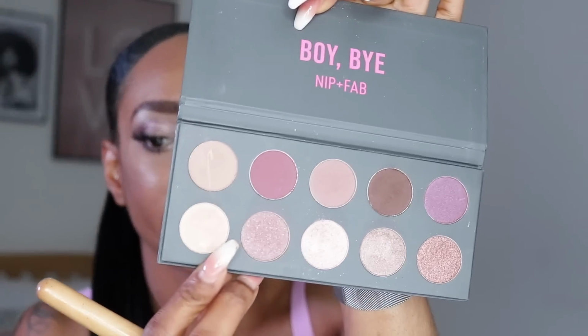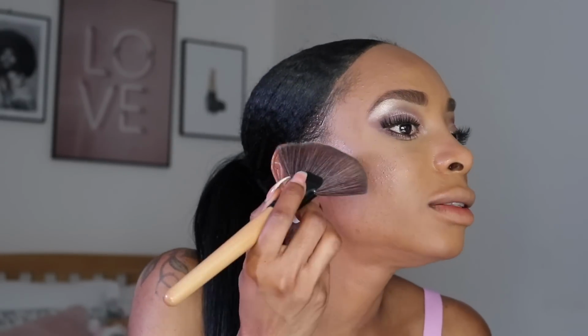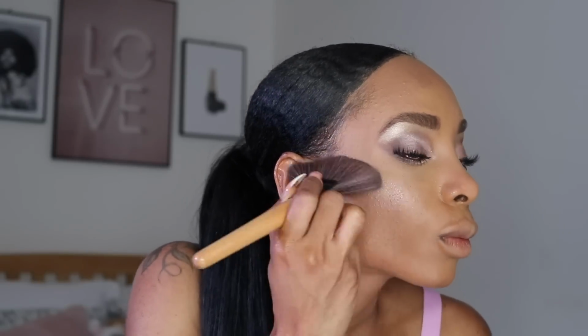Very nice. Next, I'm gonna do some highlighting, and I'm gonna be going into the shimmery color. Just the shimmery color right here, and it's called Cash Money, so it's surely gonna get me some cash money. So let's see how that looks on the face. I'm gonna use my fingertip and just put it on the nose area. And that's everything there.